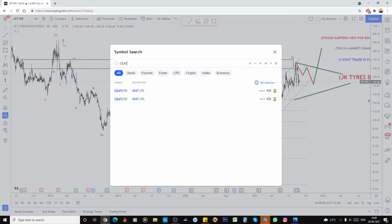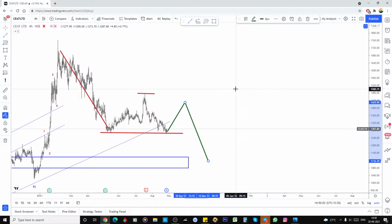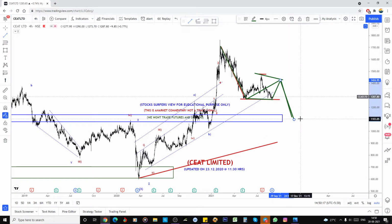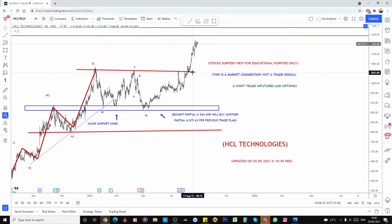So next is SEAT Limited. So here, it has already broken the low. So now it is clearly making an irregular flat formation. So it did like this. There is a B, C. So this is A, this is the B, and this is the C. So simply we can make it as WXY or A, B, and C. So only if it reaches here, we need to buy for the investment to break the previous high of the 1750 zone.